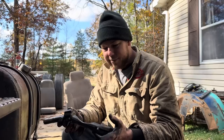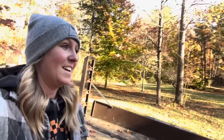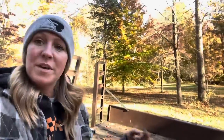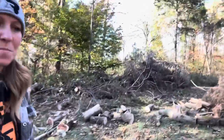I guess let's wash up and let's go to Crossroads and see if they can help us. All right, so we did go to Crossroads and they have the part. Well, they have to order it, but it'll be here tomorrow. So for now, we are turning into two little lumberjacks. We've got wood all around us and we're gonna cut some firewood for this winter for the wood stove.